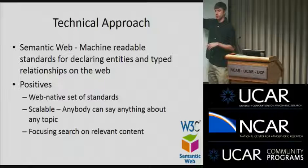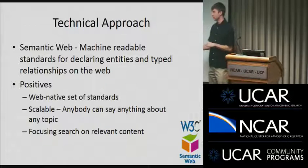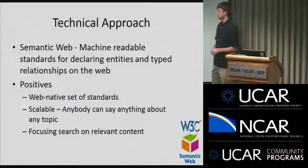And this idea of typed relationships. When you're on the normal web or the internet every day, there's lots of links between things, but the links are just sort of dumb links. You don't really know why this thing is linked to whatever it's linked to, and vice versa. Once you're on the other end, you don't know why you've been linked there, at least based just on the link. And so the idea of a semantic web is that you can declare some reason for that link being there. I'll show you an example of that.